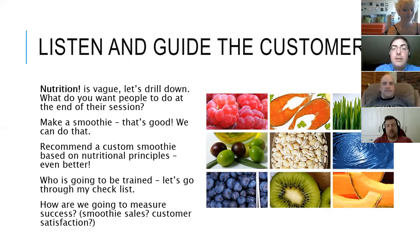And then we start talking about, I want to build a custom smoothie based on nutritional principles. That's great. We can do that as a quiz, build a smoothie app. Who is going to be trained, and let's go through our checklist. And how are we going to measure success? So it turns out that Madeline was working with a gym, a health club, and they had a smoothie stand in their health club, and they had a nutritional educational program already, and she was talking about digitizing that. Understanding this completely transformed the solution that I proposed.